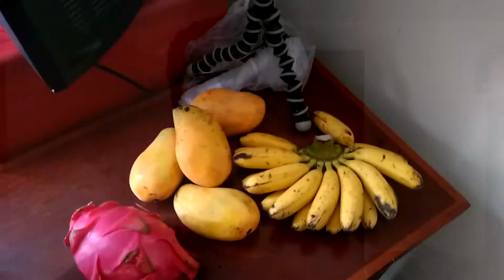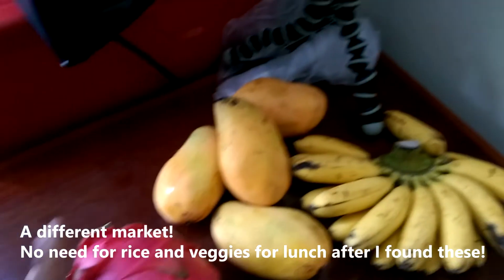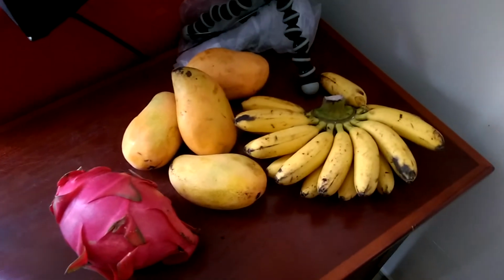Just refilled the bottle again. So this is bottle number 2 of 1.5 litres. So easily 3 litres a day, if not maybe 4 litres a day, in this heat and being reasonably active as well. I picked up these goodies here from the market. This is a purple flesh dragon fruit, 4 mangoes and a bunch of bananas as well. Probably won't get through all of this today, but let's see how we go.